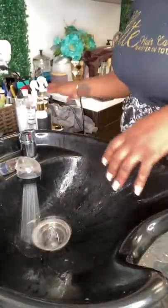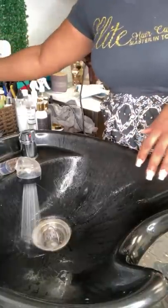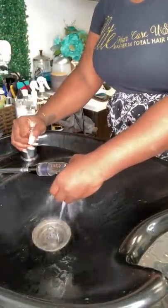So I'm gonna tilt you guys down. All these products you guys see over here, these are all Elite Hair Care products and then my relaxer products. All right, so let's get to it.